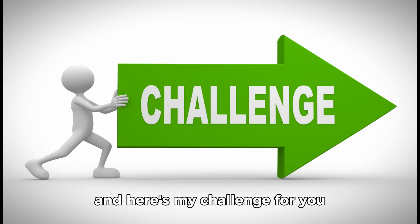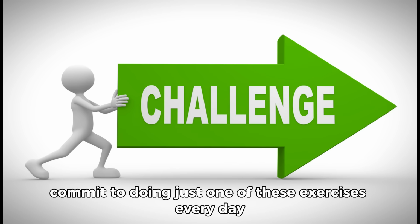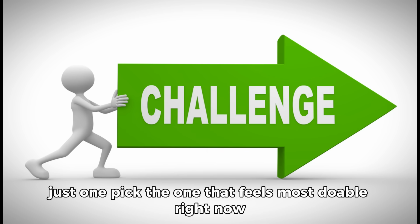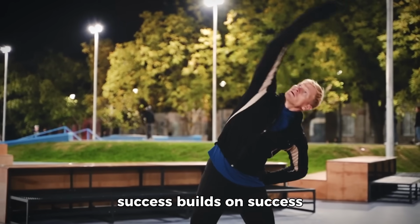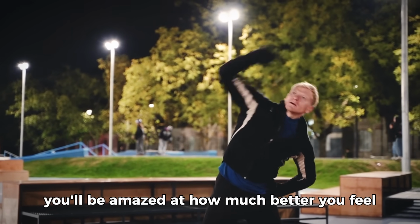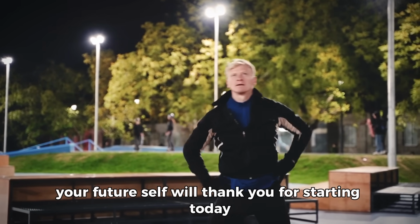And here's my challenge for you. Commit to doing just one of these exercises every day for the next week. Just one. Pick the one that feels most doable right now. Success builds on success, and I promise you'll be amazed at how much better you feel. Your future self will thank you for starting today.